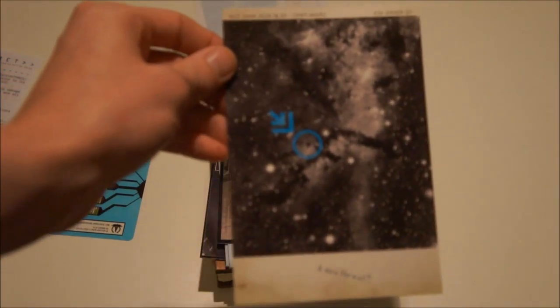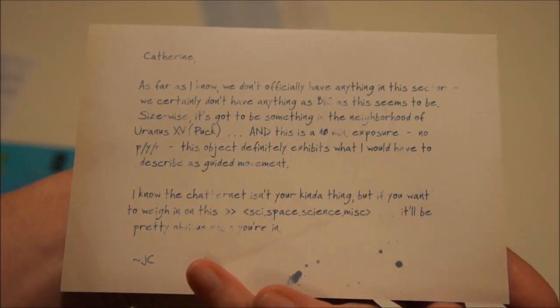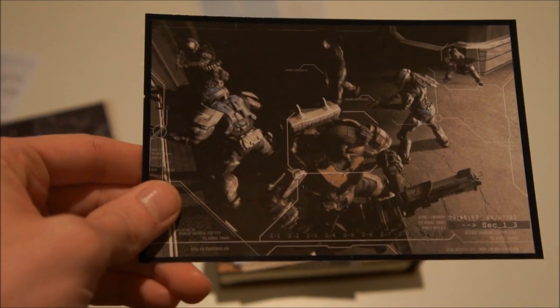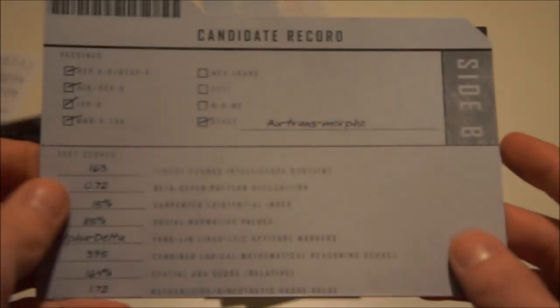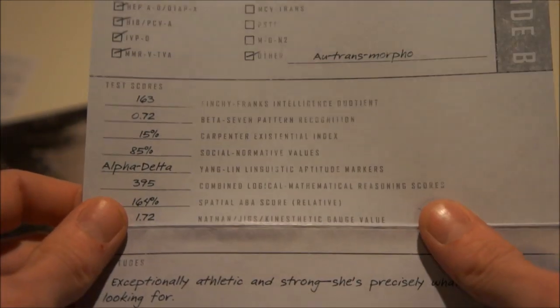Some pictures, a new thread, question mark, and some remarks written by JC: "Catherine, as far as I know, we don't officially have anything in this sector." Another photograph of some fighting units, nothing on the back. Then records, candidate record. Not really sure what this is about.